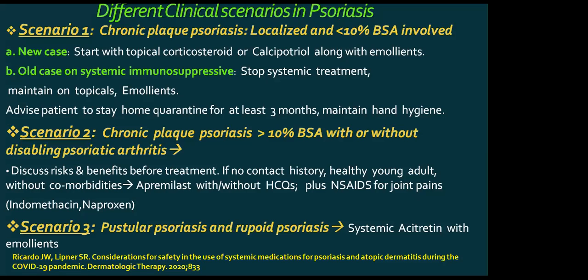Then the second scenario the literature has come forward with is chronic plaque psoriasis involving more than 10% of the body surface area, which may be with or without disabling psoriatic arthritis. In such scenarios, the evidence says that the physicians should discuss the risk and benefit with the patient and his attendants before you initiate the therapy. So it should be a shared decision of the physician, the patient, and his attendants.